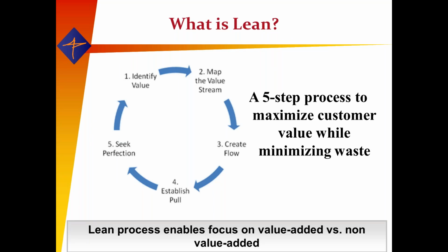What's lean? This is a very simplistic approach. A lean process enables you to focus on added value versus non-added value, and what the key is. And it really goes through 5 steps in the process. You need to identify the value. You need to map the value stream. You need to create the flow. You need to establish a pull system. And then you need continuous improvement or seek perfection.